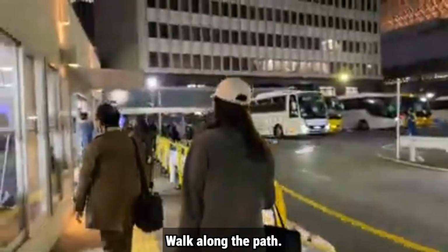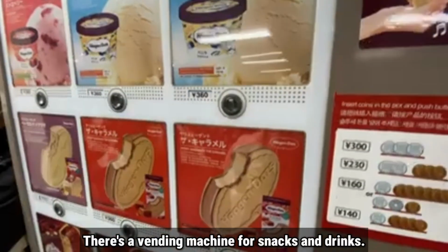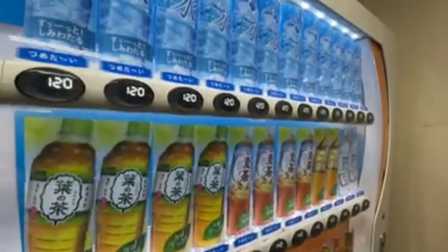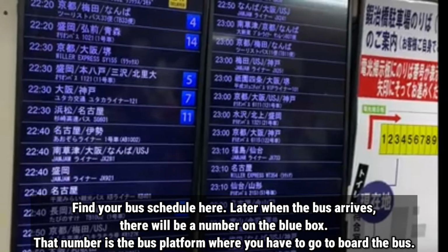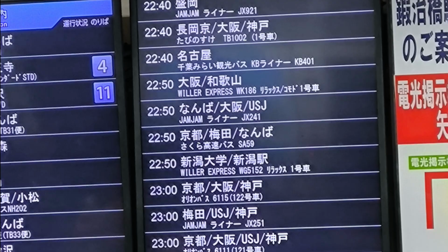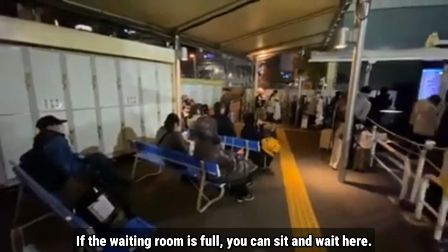Walk along the path. This is the waiting room on your left side. There is also a vending machine for snacks and drinks. Find your bus schedule here. Later, when the bus arrives, there will be a number on the blue box. That number is the bus platform where you have to go to board the bus. There's also a public toilet. If the waiting room is full, you can sit and wait here.